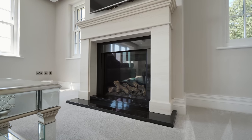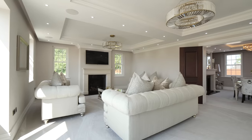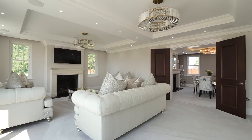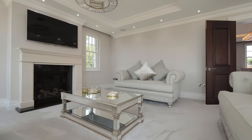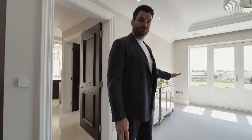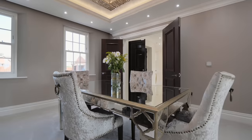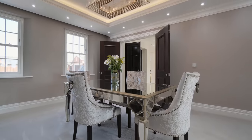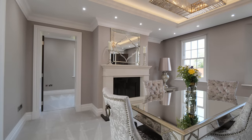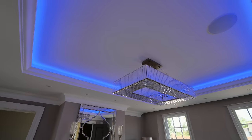You've got the feature fireplace, which works off of a remote, and I love all the cushions, the sofas, tables, and the good thing about it, like I said in the introduction, everything you see comes as part of the purchase price. You've got the double doors here that lead you out to the terrace, and then this would be a bit of a formal dining area, set up for 4 at the moment, as it's a family of 4 currently living here, but this could easily be a 6 to 8 seater.